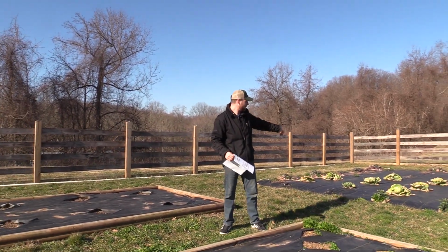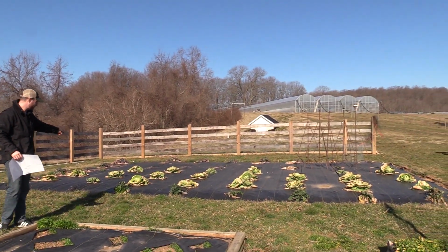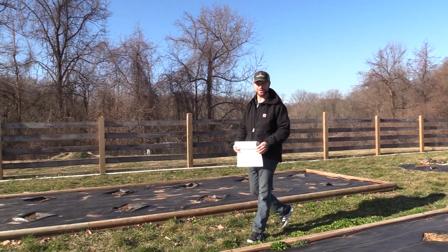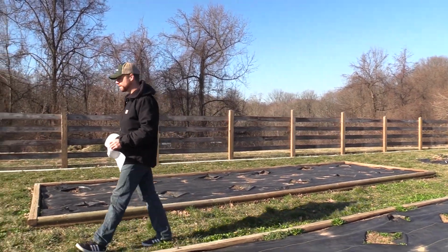You can still see behind me, I don't know, the camera could probably pick it up. Still got some cabbage that lasted all winter long. That's going to be good with the corned beef and cabbage here in the next few days. I'm just going to come up here and use those up.